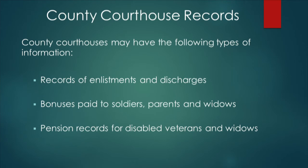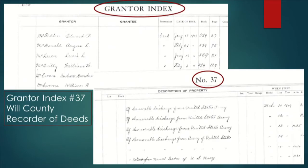Here's a copy of one of those index pages. So it gives me the names of the soldiers. There's my Angus, who you've all heard me lament. So it gives the name of the soldiers, the date that they're filing the instrument, meaning the discharge or deed or whatever it happens to be. Tells me that they're all honorably discharged from the U.S. Army or Navy, and gives me the date that it's filed. Off to the side right here, it gives you the book and the page.